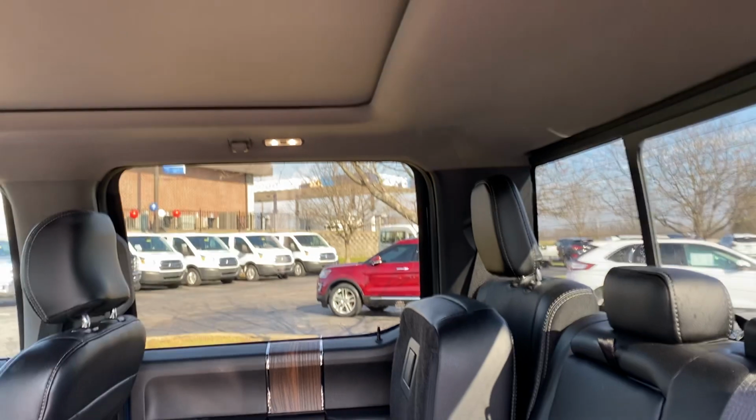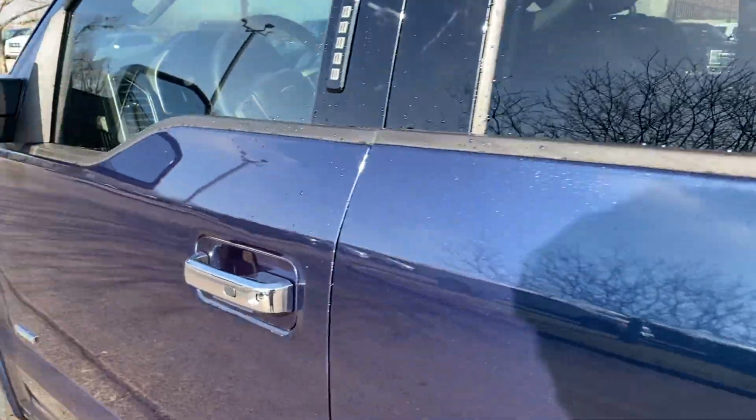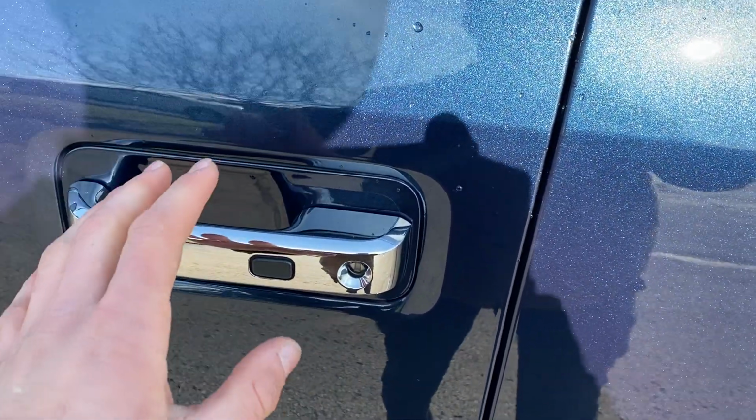And then if you want to take a little sneak peek up top, looks like there's a huge two-panel panoramic moonroof. Let's go in there and check it out. So right here, this little black button. It's not a button, it's just a padded sensor.